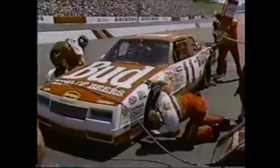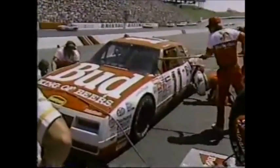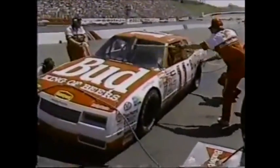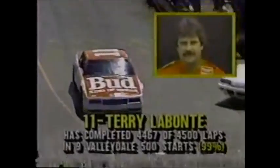Well, I'm going to guarantee you this is not a scheduled stop. The Junior Johnson team has two right side tires. They're also checking the left side tires. Labonte apparently has decided he's got something wrong with his rubber somewhere along the line. A tough break as the field goes by, and Labonte goes a lap down.